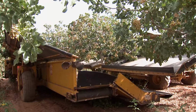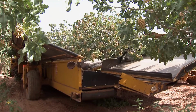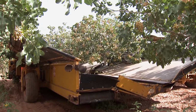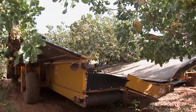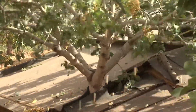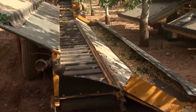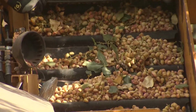We have 2 machines, one that goes on each side of the tree row. The shaker part has an arm that actually grabs the trunk and shakes the tree, and all the nuts that are fertile will fall, and the other machine has the catcher. The 2 machines actually have hydraulic tarps that knit together, so everything goes onto the tarps and then is conveyed back into the catch bins.